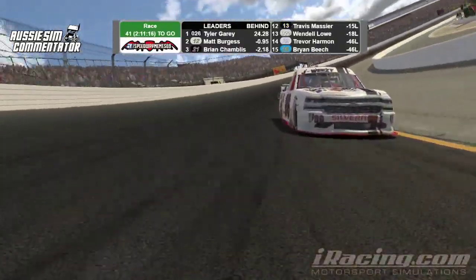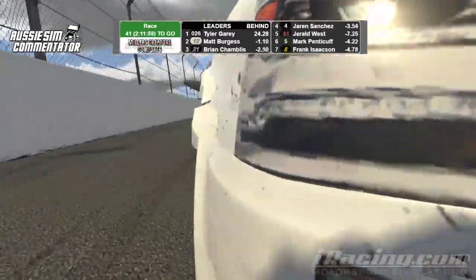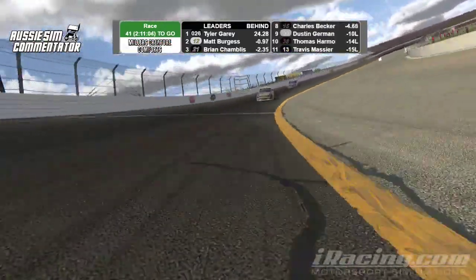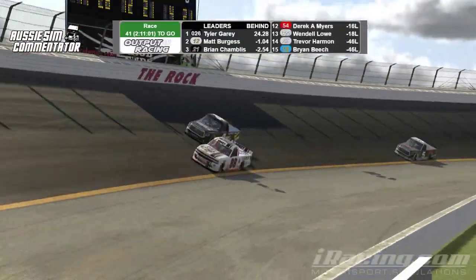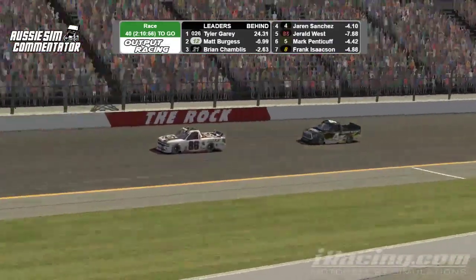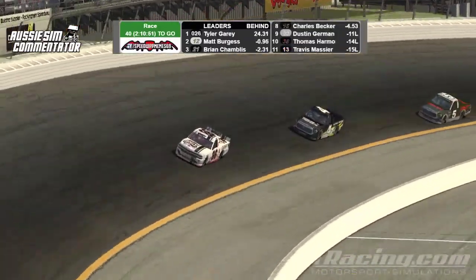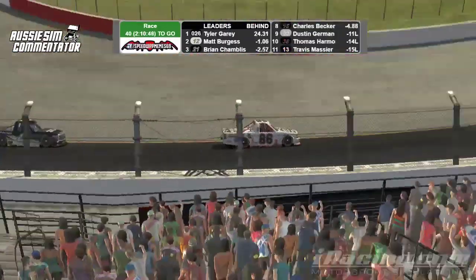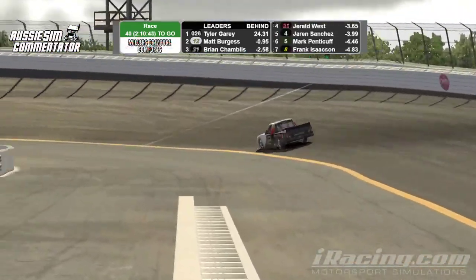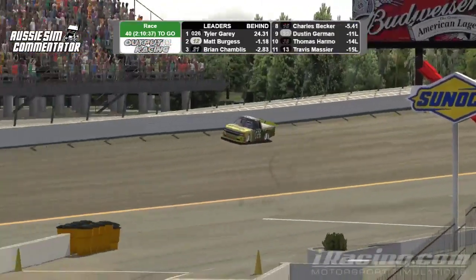We're still riding on board with Jaron here. He goes a little bit high. The 86 is on him. That was as close as you want to get. Gerald West is underneath Jaron right now. And he has got the position. That is P4 for Gerald, P5 for Jaron. So we're going to go have a quick little look at Matt Burgess, see how he's getting along. He's in a space all of his own. Tyler Geary still in the lead of this race by a long way.